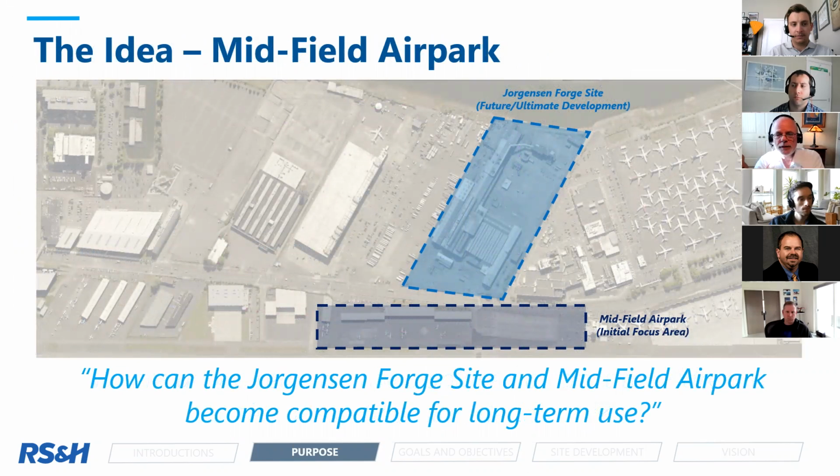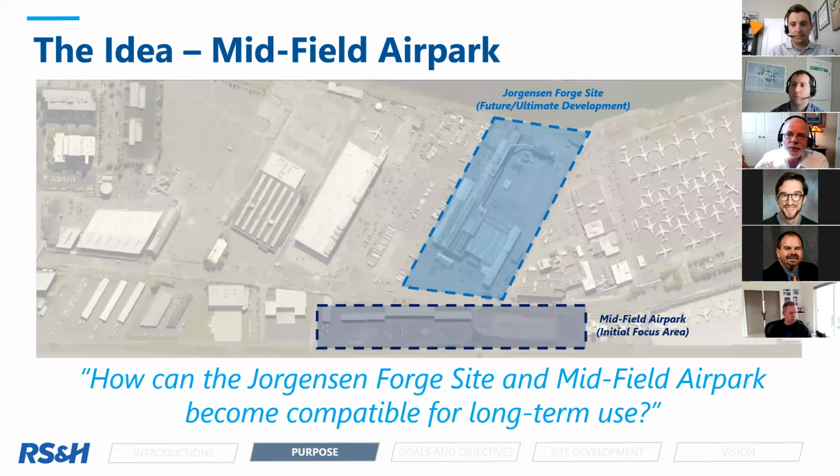The Lot 13 area is just south of the FAA control tower and the airport rescue firefighter facility. There's already, as you can see here on the drawing, some tie downs and hangars in the area that we're looking at, but the project area is actually to expand it further to the north, all the way over to the air traffic control tower.